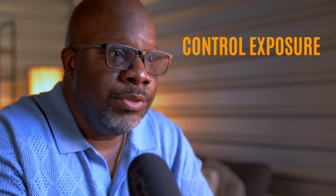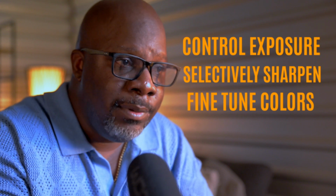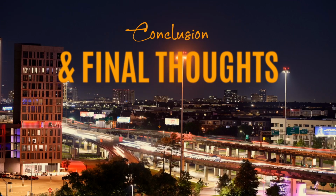So, to sum it up, control your exposure to keep details balanced, sharpen only where it matters, fine tune your colors to make light trails pop, and reduce noise just enough to keep the image clean without losing texture. These small refinements make a huge difference and bring out the best in your long exposure shots.